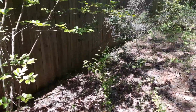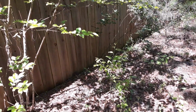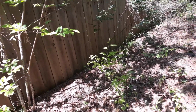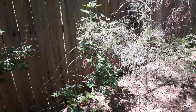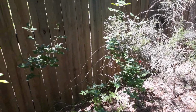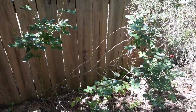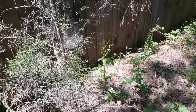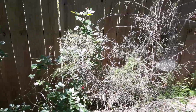Now this is another crepe myrtle I didn't get a chance to cut down, but I might let this go, cut this out. This is a rose bush that I got. It's called knockout roses. It's red. And I might have to trim this up. I don't think I'll let that go. But this old cedar tree will have to go. I'm going to keep all those roses.